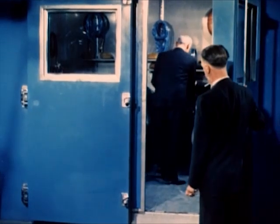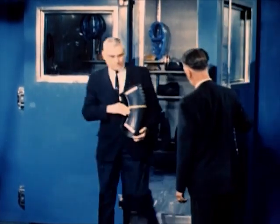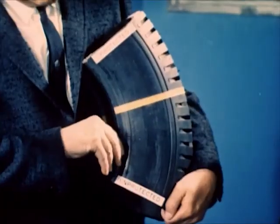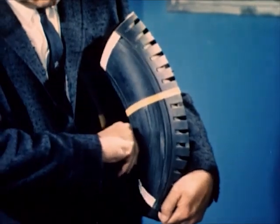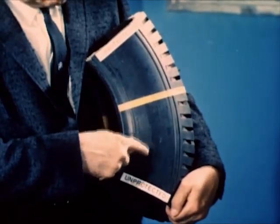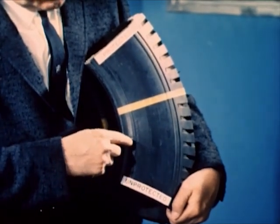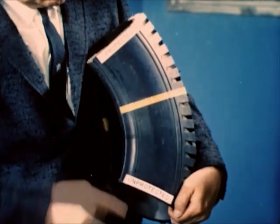A component made from this new blend is then subjected to an ozone chamber. The upper half of this tire section was made of a new anti-ozonate compound. The other half was made of a standard compound. The half containing the anti-ozonate has not been affected.